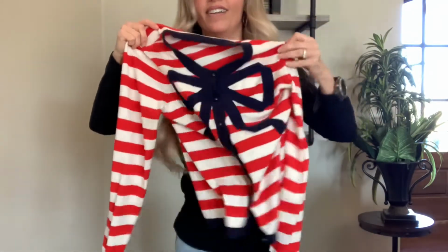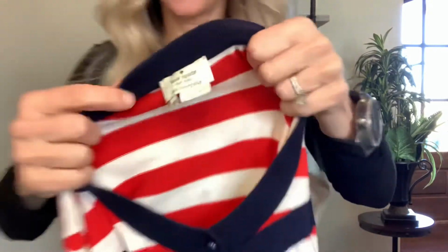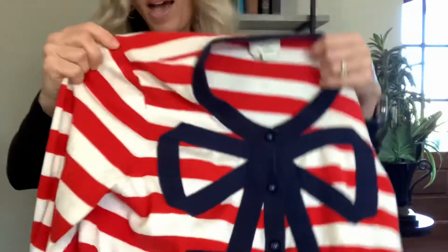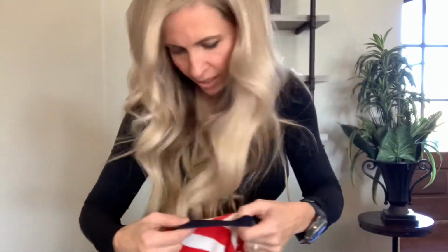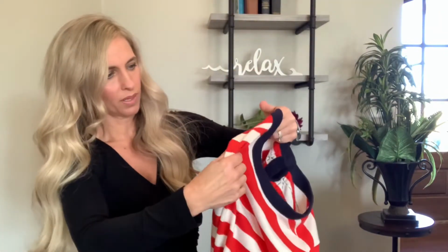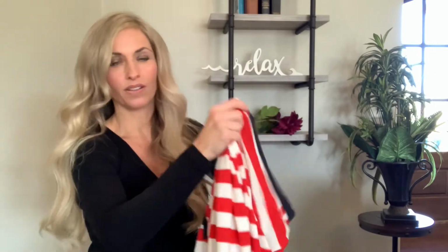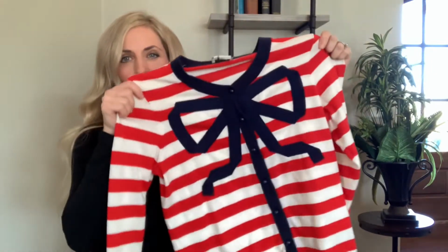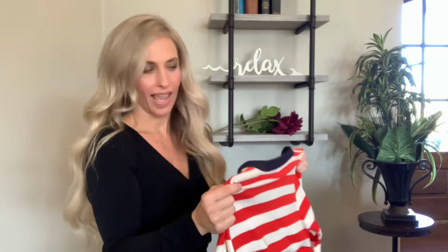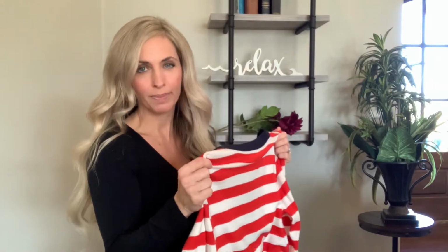If it doesn't sell, I might wear it. But it says, here's the tag, Kate Spade, New York, and then it says, live colorfully, size medium. But the problem with this one is that where they put the price tag, it created a tiny little hole, which I washed it afterwards. I wonder if it went back together. I don't see it now, but I'll have to inspect it really good before I list it. So, in case it does have a hole, I'm only counting on making like $8 for this, and it cost me $5.35. So that was not great.